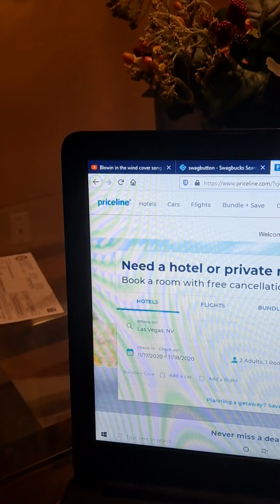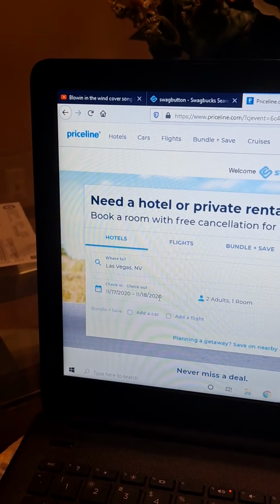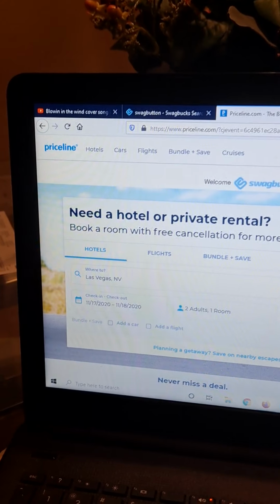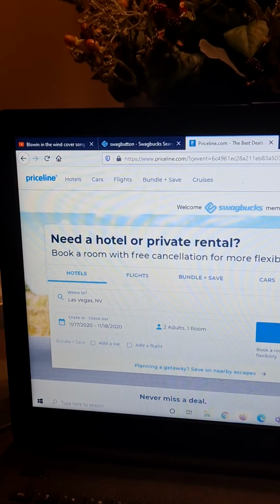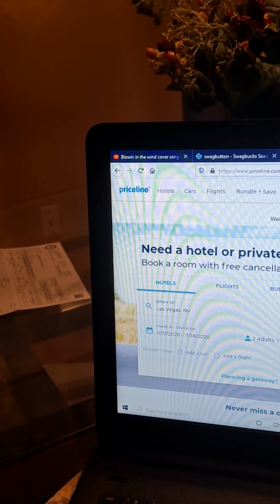Search for a hotel in Las Vegas. You know how to use Priceline. Basically, you're going to search, find your hotel, and book it all on Priceline, and this 3% back is going to get automatically added to your Swagbucks bonus. That's how the browser extension works.